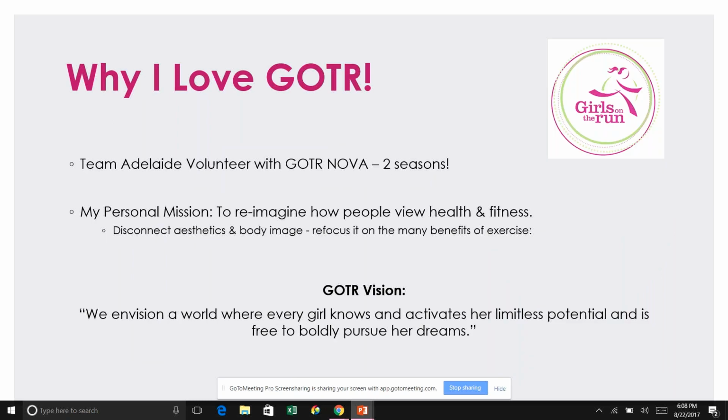So, I've been a Team Adelaide volunteer with Girls on the Run of Northern Virginia for 2 seasons. And when I found this organization, I immediately fell in love with it. And that's because it aligns with, one, what I do for a living, and just what I believe in. And I kind of wish there was an organization like this around when I was younger, or that I lived in an area where I could be part of this organization, because I think it's so beneficial and just so needed in today's society.